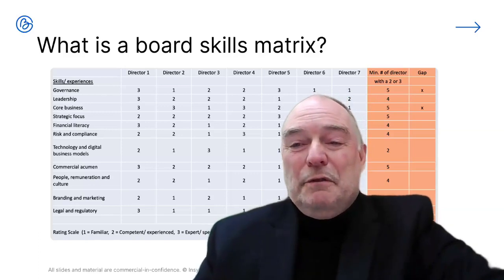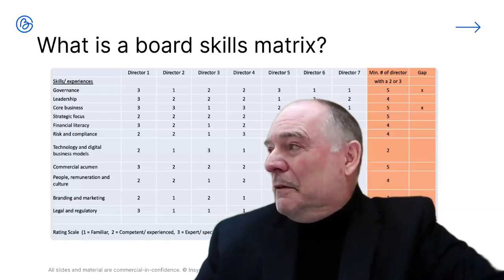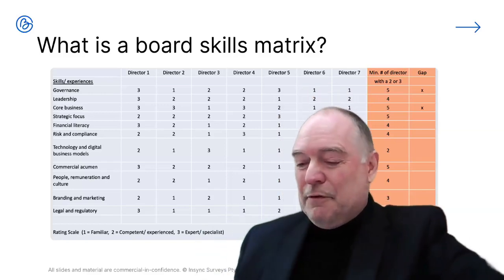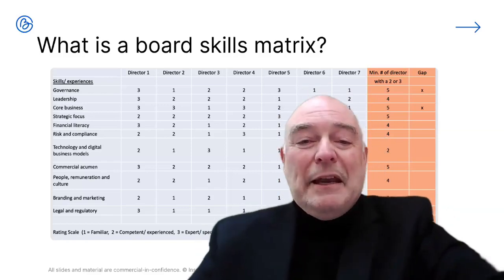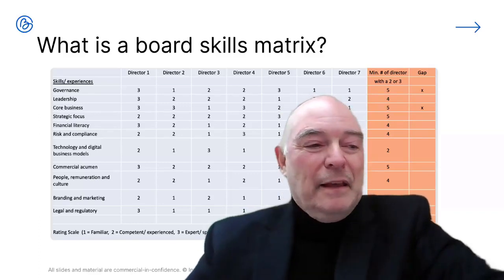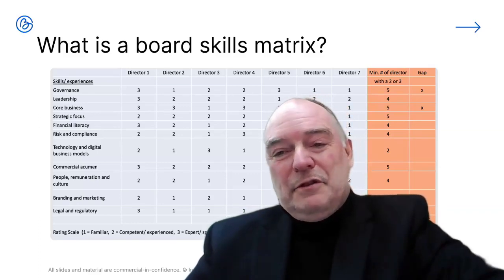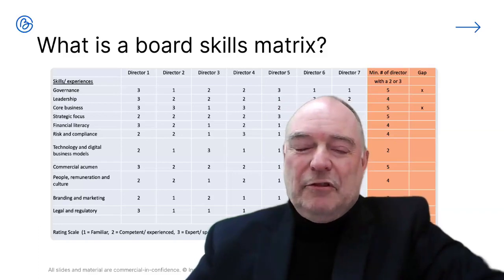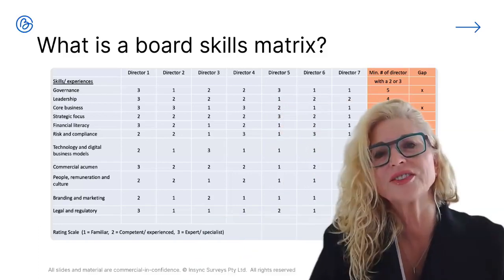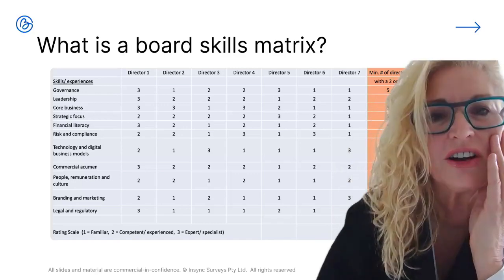So some sort of independent review of that. The worst way of doing it, I've found from very painful experience, is if they ask someone independent to fill out what the skills are. So I think probably I've seen the boards that do this the best actually have a mix of those. Susan? Yes, absolutely.